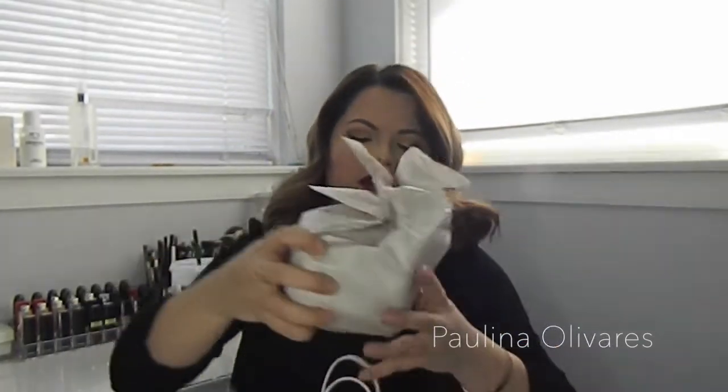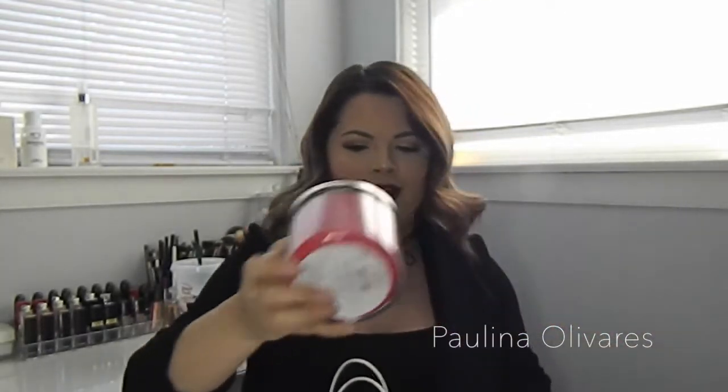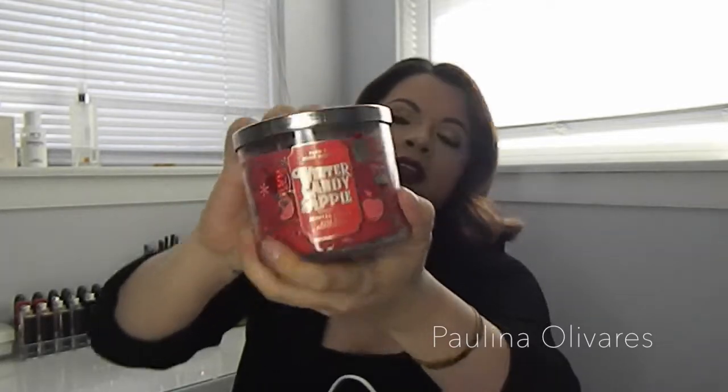I am running out of room to put this stuff, y'all. Like, candle. In here. Oh, this one's nicely wrapped. Oh, yeah, I forgot about this one. This is a classic holiday. I buy this every single Christmas. And this is the winter candy apple. And this one I also get for Christmas, getting the hand soap is my favorite. That is my Christmas hand soap that I always keep in my bathroom around Christmas. Oh yeah, it's like magic apples.